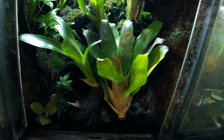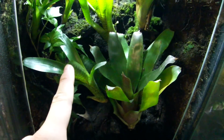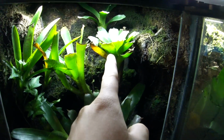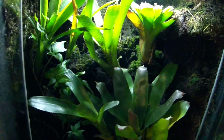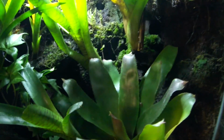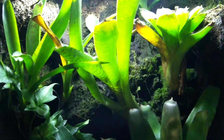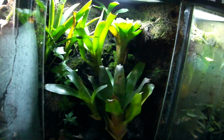I'm super duper excited about that. And then this is a bromeliad pup off this guy. There's tons of bromeliads in here, and they're all doing pretty well. So I'm super excited about that because it just gives more opportunity for these guys to lay. Hoping that they'll start to lay in bromeliads.